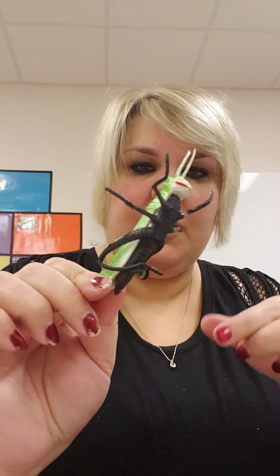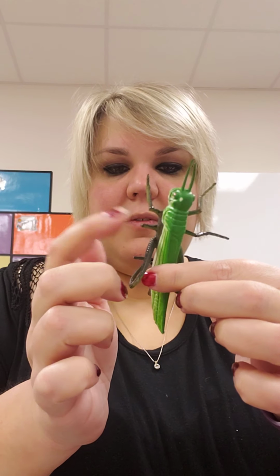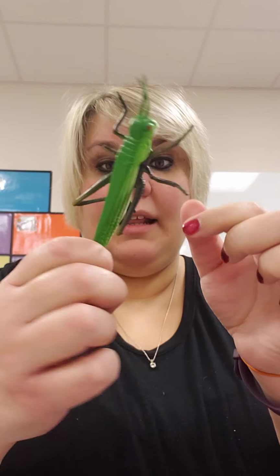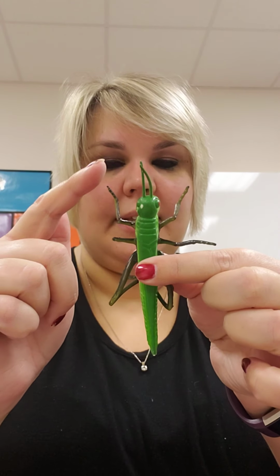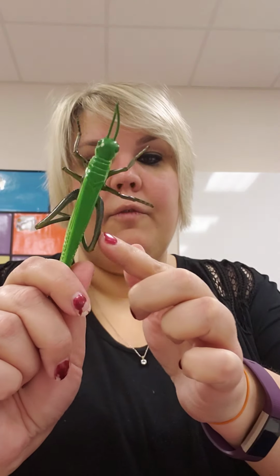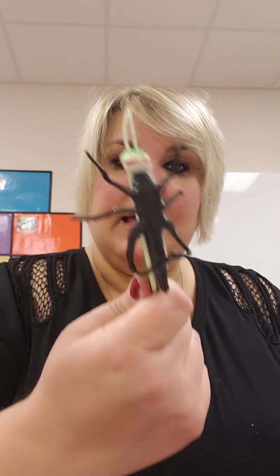Last one. Uh-oh. Mr. Grasshopper here seems to have lost part of his leg. One of my friends from previous years must have played a little too rough with him. Grasshoppers hop. They're kind of fun to catch. Let's count how many legs this one has. One, two, this one's broken. Three, four, five, six. These are all different types of insects.